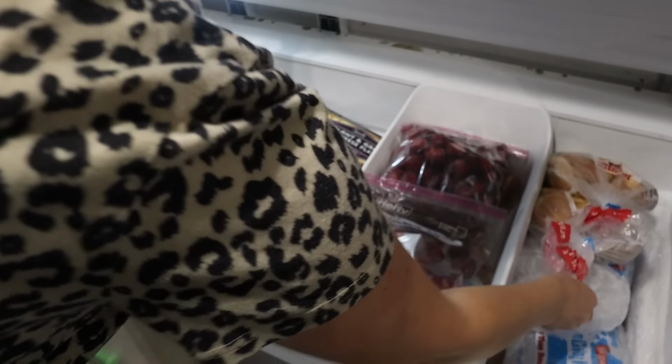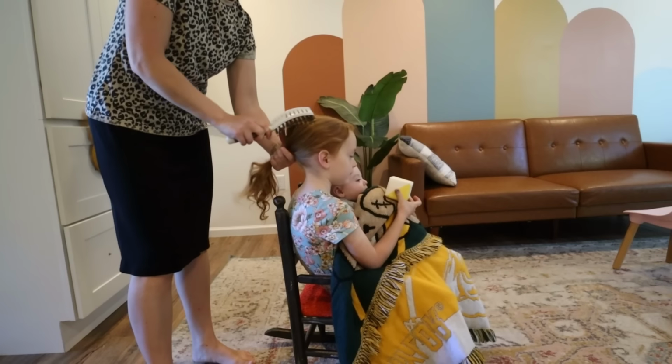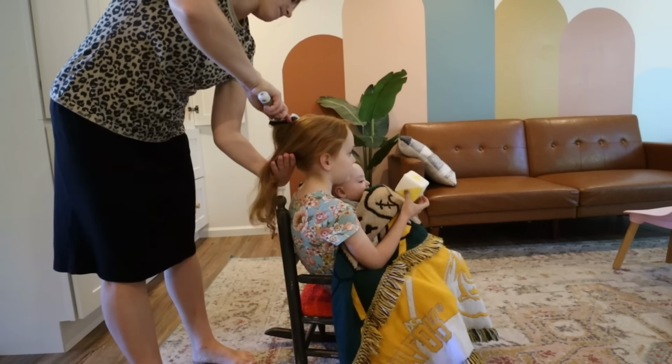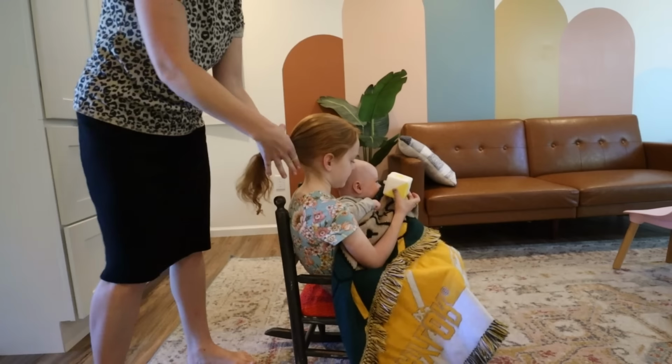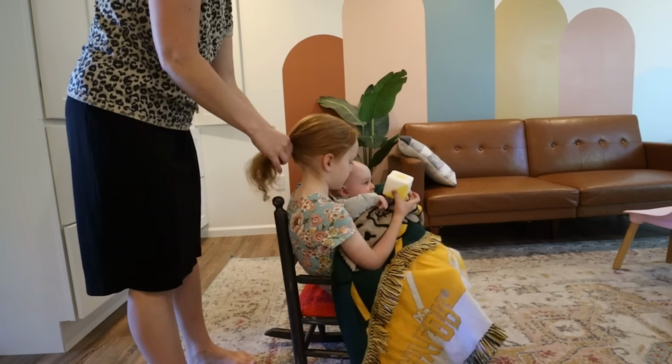We're slowly launching into the kids' summer chore routine. They were playing really nicely this morning, so I let them push their chores off a little bit until the baby was down for their nap, and then they went to town and got their stuff done, so that kind of worked out nicely, even though it wasn't maybe the planned routine.